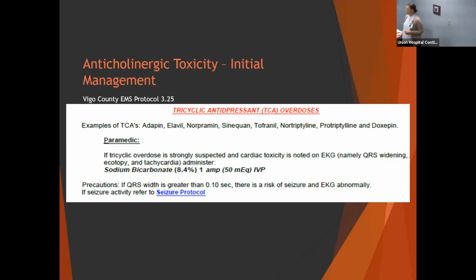That is part of your protocols for EMS. So in your toxic exposure protocol 3.225, you do have specifically in your protocols for TCA overdose to give bicarb in those situations. And that's totally appropriate, 1 amp or 50 milliequivalents.